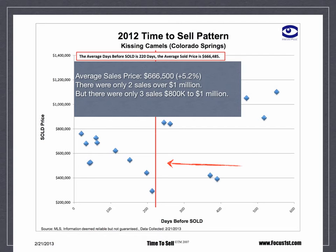But there was more activity between $800,000 and $1 million, and there was a lot more between $600,000 and $775,000. And that indicates a broader recovery to the marketplace. So it's not just a fluke that the average sales price went up. If anything, there was less top-heaviness to the 2012 sales year, and it was more moderate gains in all different places.